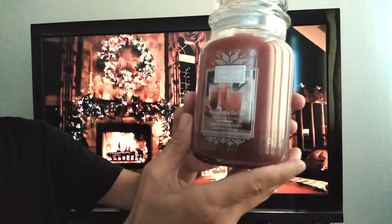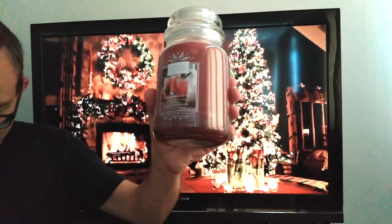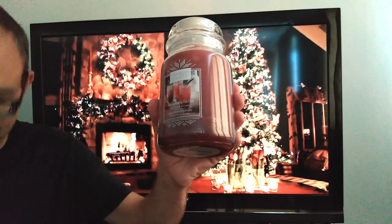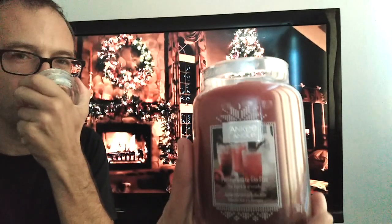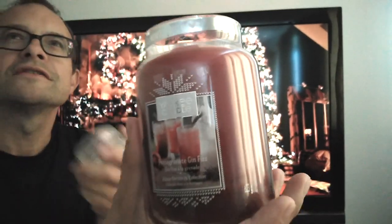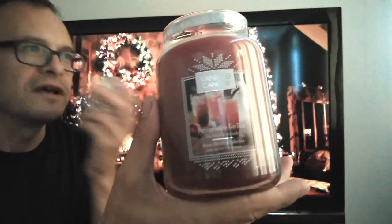Oh, we have the drinks there on the table, in the label on this one. Again, the Alpine Christmas label. Pomegranate Gin Fizz. It's a sparkling holiday drink. Sweet pomegranate mingles with fresh citrus and cranberry. Cheers. Couldn't have said it better myself. It's fruity, it's alcohol tinged, it's sweet. It's just a lovely Christmas evening treat. Absolutely delightful. Let's have a look at the notes of this one.